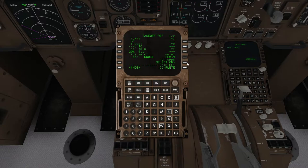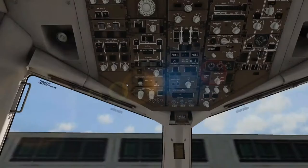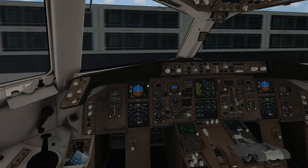Okay, it's reference speeds. That's a fast takeoff. So, rotate at 156. And V2 is set at 163. And complete. Got it, back to index. So, yeah, 156 rotate. Complete. Right, so I think we're ready on that. I am going to actually just, it's 163 is set on there.